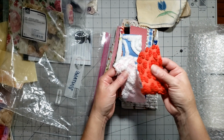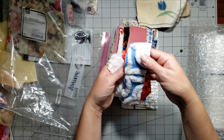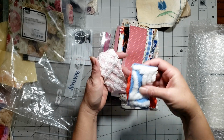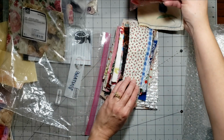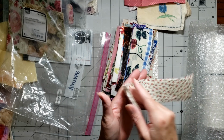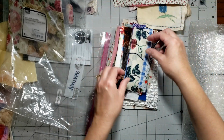And some chenille, which is awesome. I don't have any chenille. Love that. It's just fun to add on things. And pink polka dots. Oh, this is my favorite. I love these little tiny roses. I just think they're so cute.